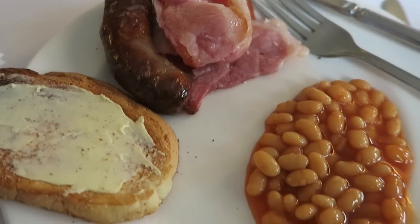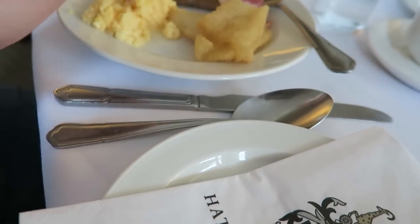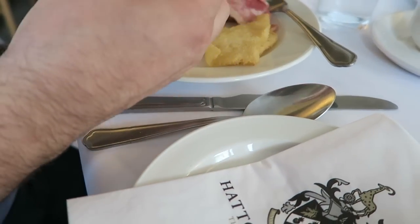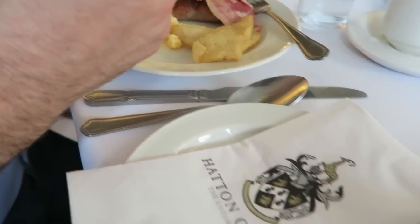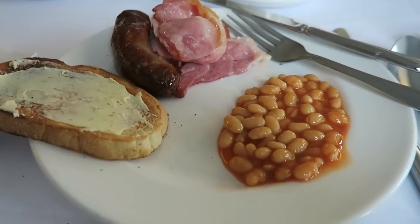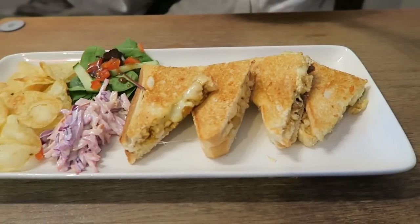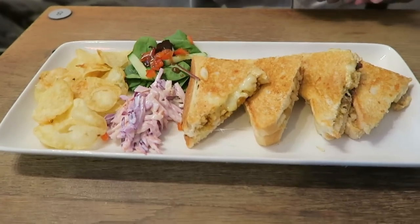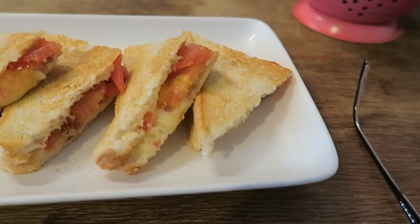So this is what I chose for my breakfast. And this is what Kevin got. Are those, what are those? Not sure. Is it a potato cake? I don't know. You really don't know? I don't even think about it. No? It says fried something. Fried something. Okay, this is the coronation chicken. And you get a coleslaw and salad and chips. And then this is my bacon and cheese and tomato.